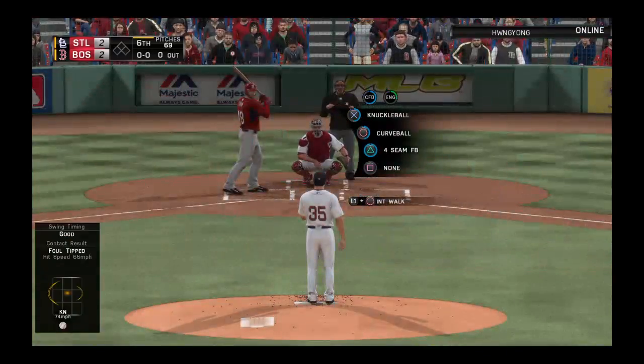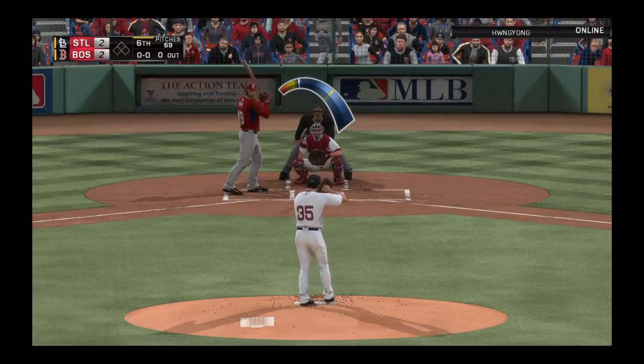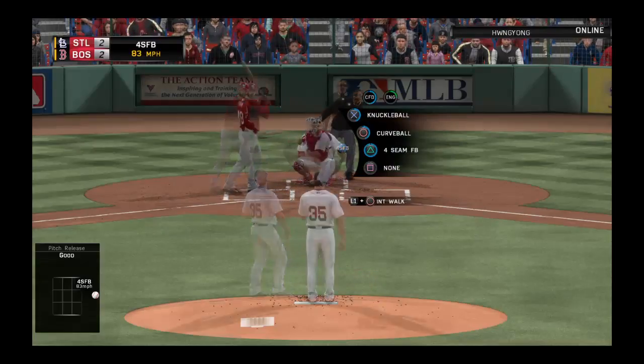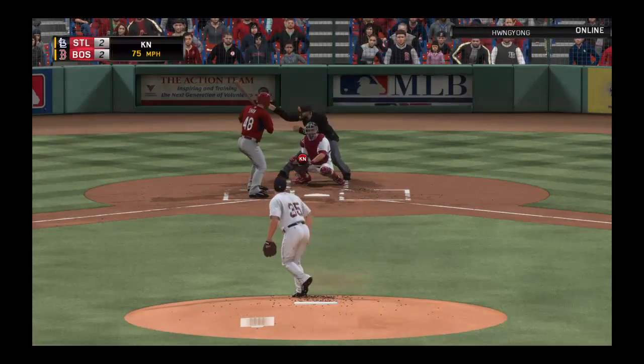And now Boston's bullpen springs into action. A left-hander and a right-hander begin to throw. Into the windup and the pitch. And he'll start the inning with a pitch that misses off the plate. It's ball one. Not too many strikeouts on the ledger for him so far, but it hasn't really mattered.